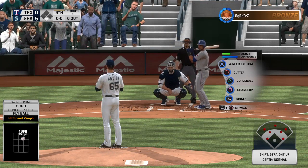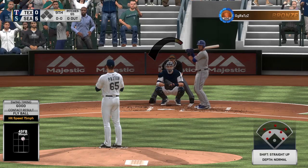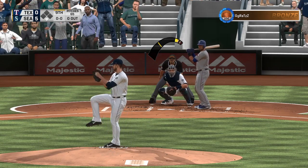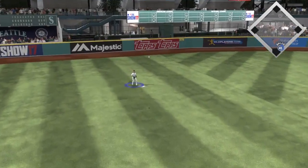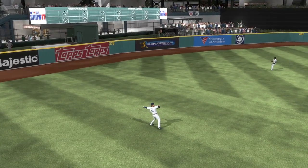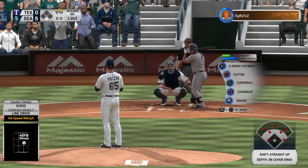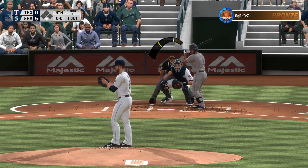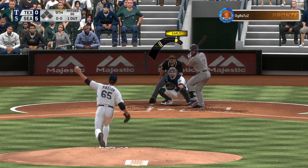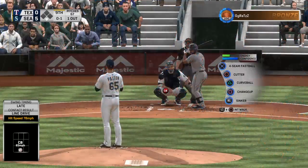Into the box, Robinson Chirinos. It's been an 0 for 2 effort for him to this point. First pitch on its way. Line drive to left. Gamble is there. 1 quick out to start inning number 9. Up next for the Rangers, and here's the second generation big leaguer Delino DeShields. It was a flyout for him in his last trip. First pitch here is hit off to the right side and fouled. It's strike 1.